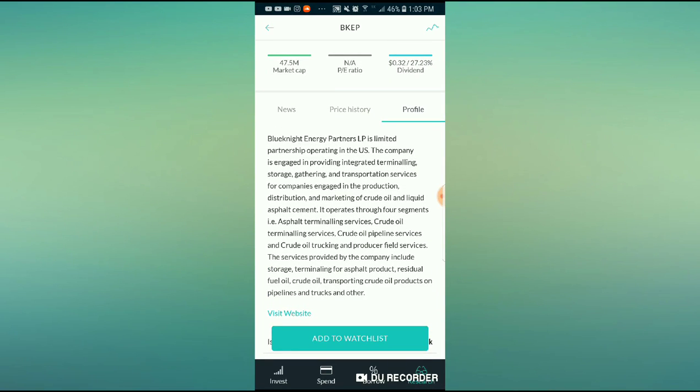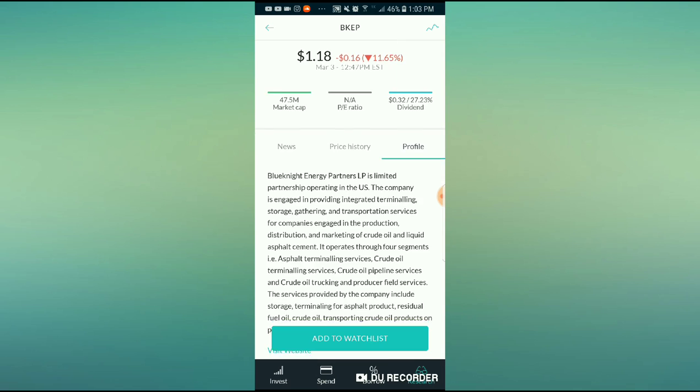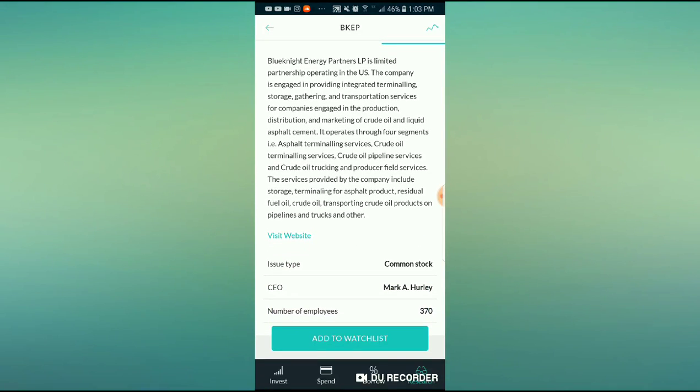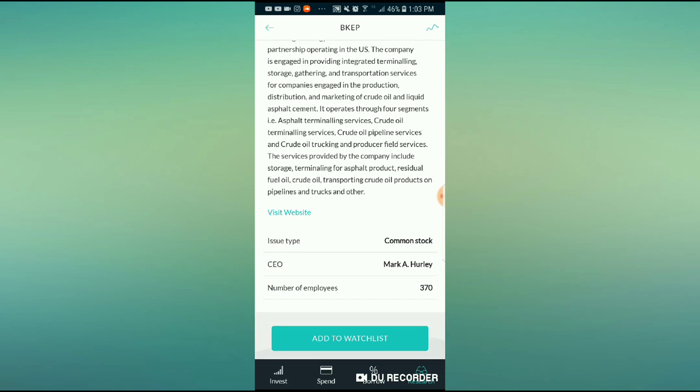I'm going to say this twofold. Stay away from this stock. But if you're someone who's waiting for it to hop up, because of the size of it at $1.18, if it doubles, you double your money. But this is just not a good one. It's not a good one, you guys. So again, it deals with gathering, storage, and transportation services for companies engaged in production of crude oil and liquid asphalt cement. 4 segments. It's interesting, but I would ignore this one.